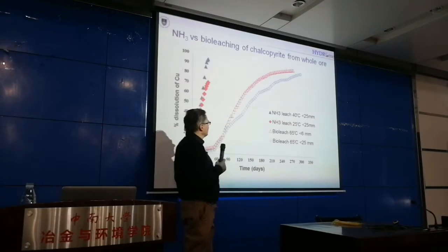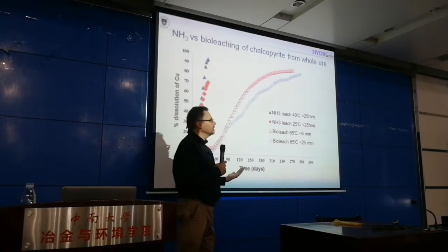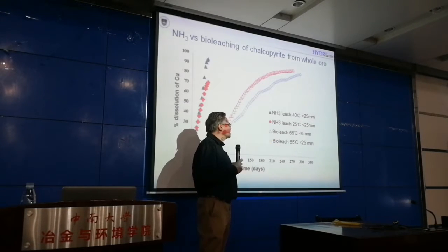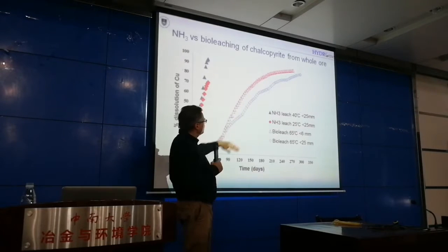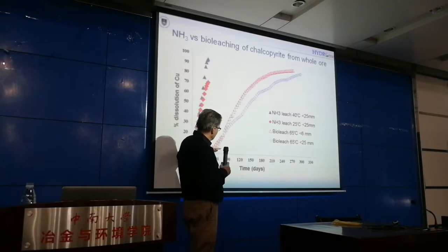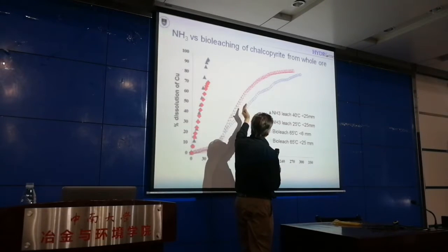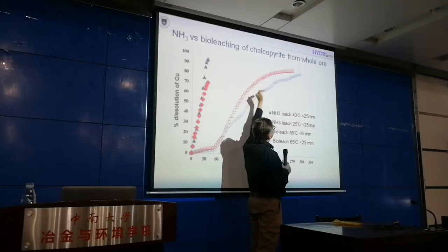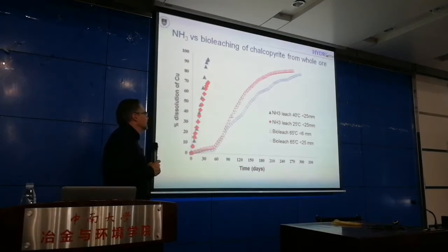Whereas the bioleaching under comparable conditions, similar reactor setup, because it's thermophile, it's a slightly higher temperature, shows a very different pattern. It goes initially fairly slowly for about 2 months, then it suddenly takes off, and then it gradually levels off. It still goes to the same final extraction, but it's a much, much slower process.